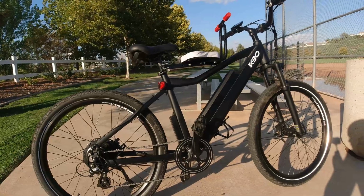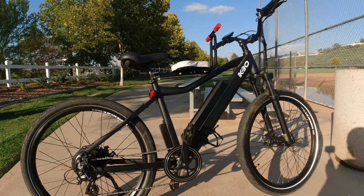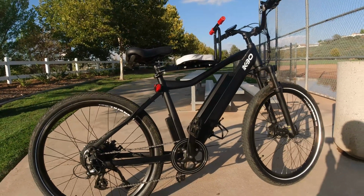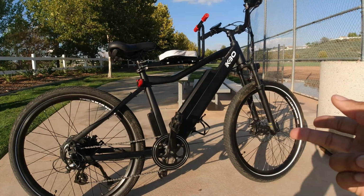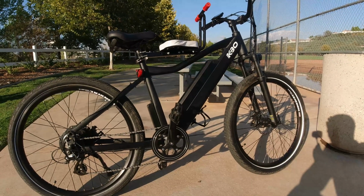When I first made my video, there was a discrepancy with the size of the controller. At the time of making that unboxing, on the website it said that it came with a 25 amp controller. Well, I ended up releasing my video the next day, and they ended up updating the website, and it said that the bike comes with a 22 amp controller. So there's a little misinformation right there.